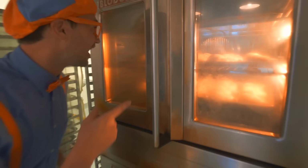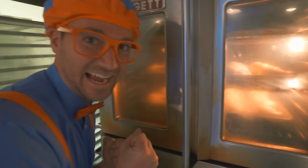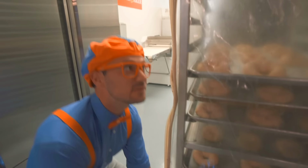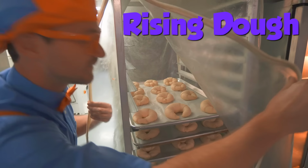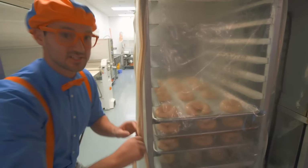Now we're in the back of the bakery. Whoa, look, an oven. Ooh, there's some tasty treats baking in there. Ooh, I'm excited. Whoa, and look at this. Let's open it up and see what's inside. Whoa, hello. That's rising dough. Whoa, that dough looks tasty. Close it back up and come back here. Whoa!